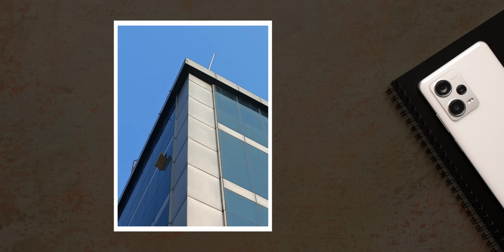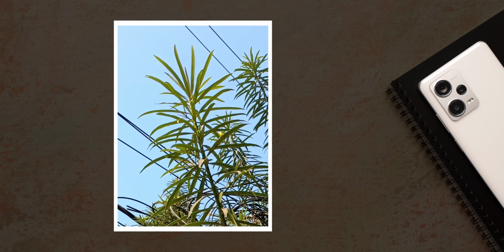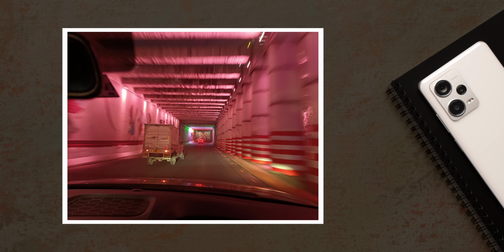I can keep zooming in on the building and it's still pretty good. Now let me zoom in on this tree now, and yeah, the details are very good. And you can see that the photos just look very rich in terms of colors. Low light photos are also very good. They're sharp almost all the time thanks to OIS probably.